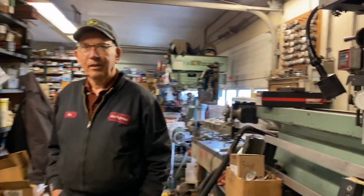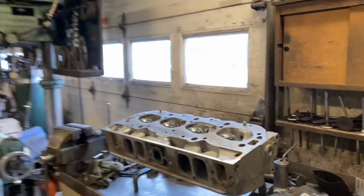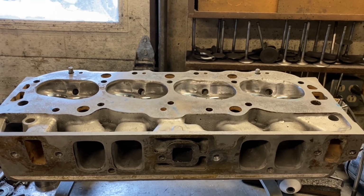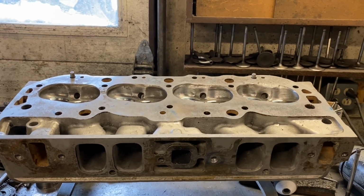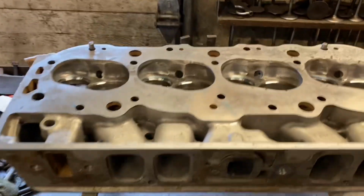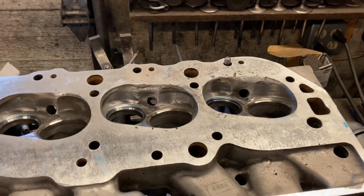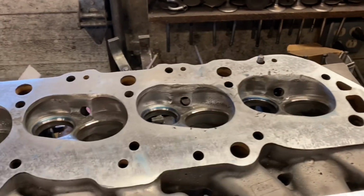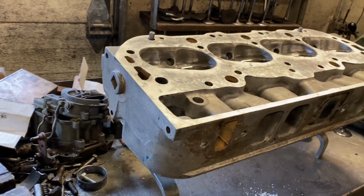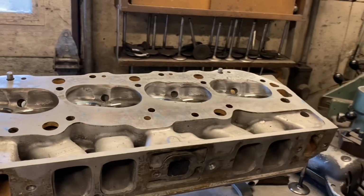So check it out. We'll come over here. Now, what's this cylinder head, Robert? 67 Corvette L88 aluminum. So that's an aluminum L88 head. I'm a Ford guy, but I love everything. Look at that thing. What are you doing, a valve job on it? It got some repair. Oh yeah, I can see right here a little bit. How rare are these heads? Very, very rare. Only 67 Corvette. That's the only year they were on? Yeah.